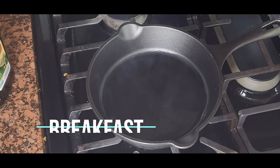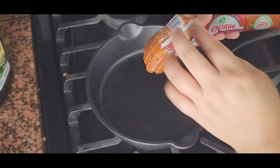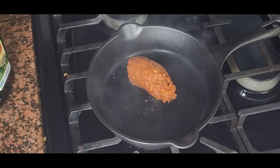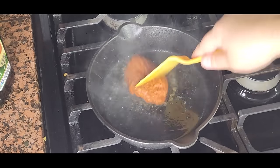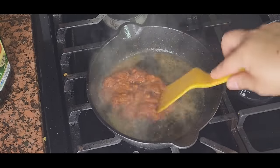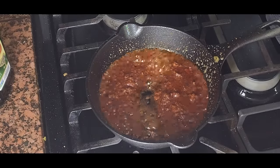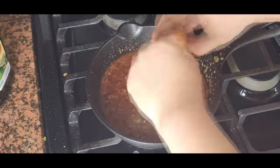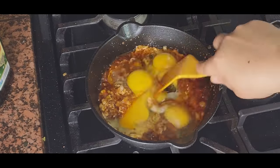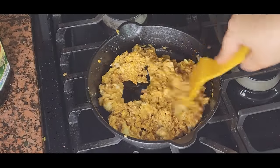Okay, let's do our first breakfast. So I'm gonna do huevo con chorizo. My chorizo, where is it? Here. I'm just gonna use some of it. I'm going to add my eggs. Some salt. Okay, my huevo con chorizo is ready.